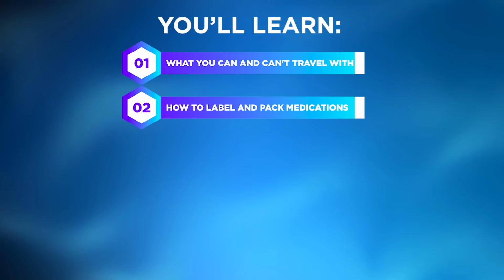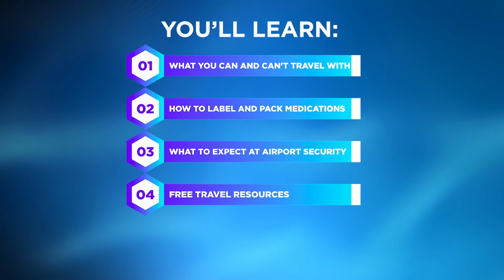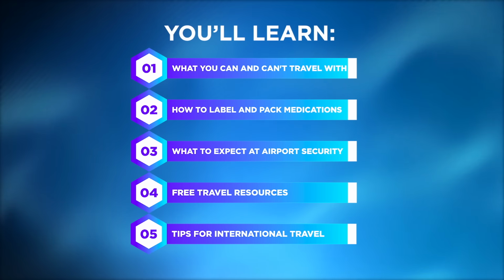You'll learn what you can and can't travel with, how to label and pack your medications for TSA, what to expect at the airport security checkpoint, game-changing free resources that many travelers don't even know exist, and special considerations for international travelers.